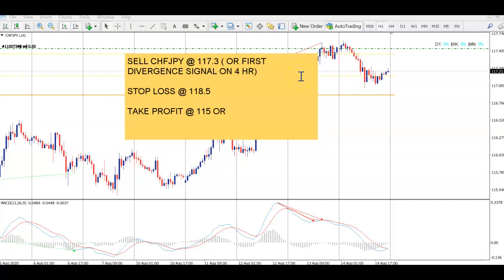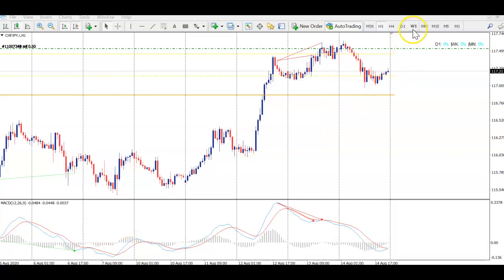Or a long-term hold to around 108. So you could take initial profits at certain periods and then just move your stop loss as the market's moving your way. But a long-term target for this could be 108 if this weekly and monthly area holds. Okay, so I'll just move that. You can pause the video. You can write that down, and we will look at the take profit.